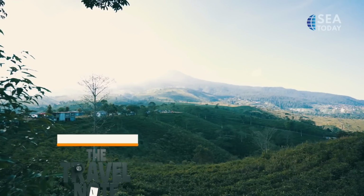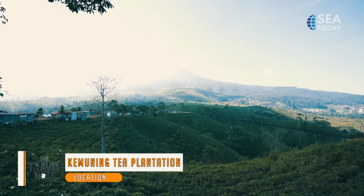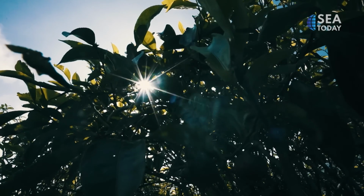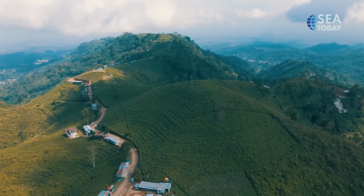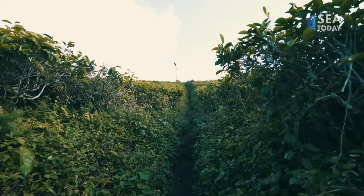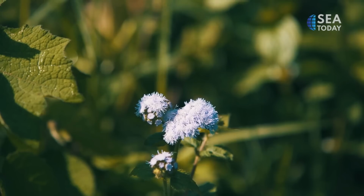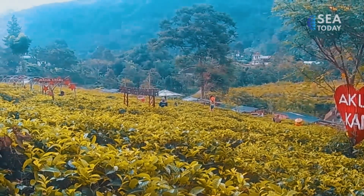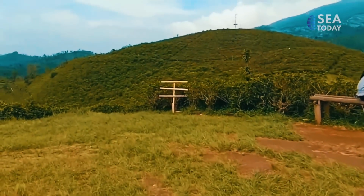Kemuning Tea Plantation is located in the cool highlands of Karanganyar, which has a natural green view with a stretch of plants in an area of about 437 hectares. This tea plantation is a land where local residents make a living, which can produce 11 tons of tea every single day. This natural beauty then made the tea plantation more visited and finally open to the public. Even some people are willing to come here at dawn to get the charming, beautiful sunrise.